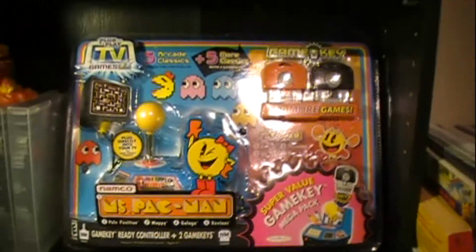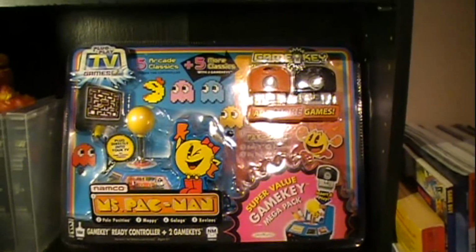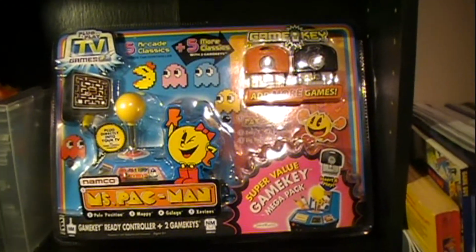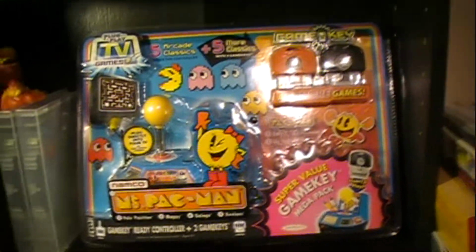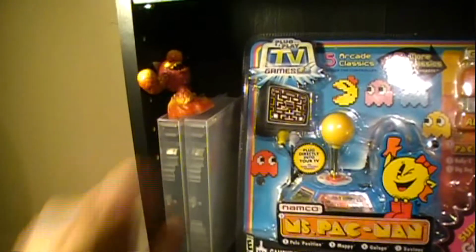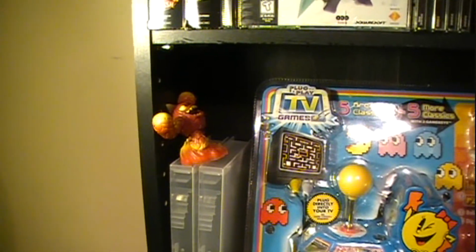Moving up, a Miss Pac-Man plug and play that my parents bought me around 8 to 10 years ago. I just never opened it, and I'm not going to open it now because it's pretty valuable. A free Skylander that I found on the ground, so I thought that was pretty cool.